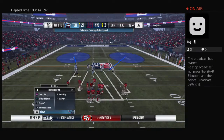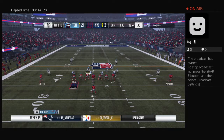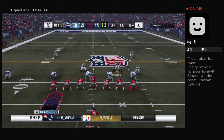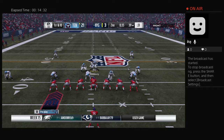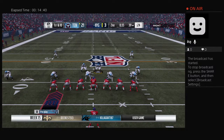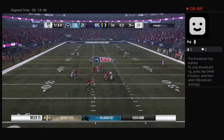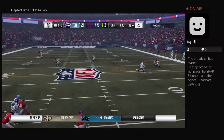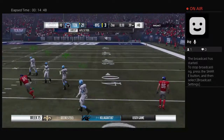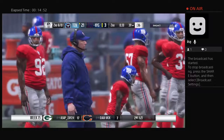So from the 39 now, they'll come up on a 1st and 10. Here we go. On 1st down, it's Kelly, being chased out left. And incomplete as he was knocked as he threw it. And it took the ball off course.